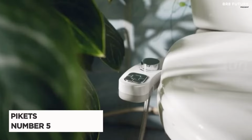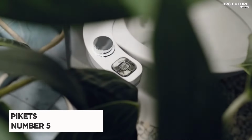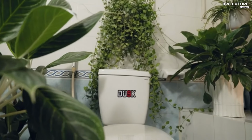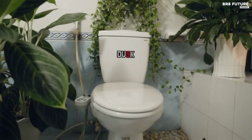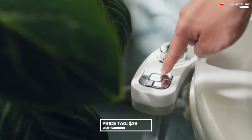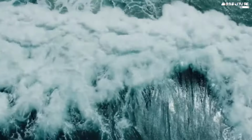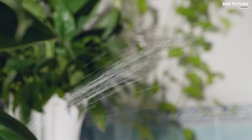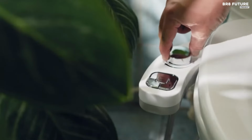Presenting the Pikets Bidet Attachment for Toilet, ranked as the number 5 best bidet toilet attachment. This innovative device promises to revolutionize your bathroom experience without breaking the bank. Priced at just $29, it offers exceptional value for money. Experience freshness like never before with the Pikets Bidet Attachment. Say goodbye to traditional toilet paper and hello to a hygienic and refreshing cleanse with fresh water. Feel clean and confident with every use.